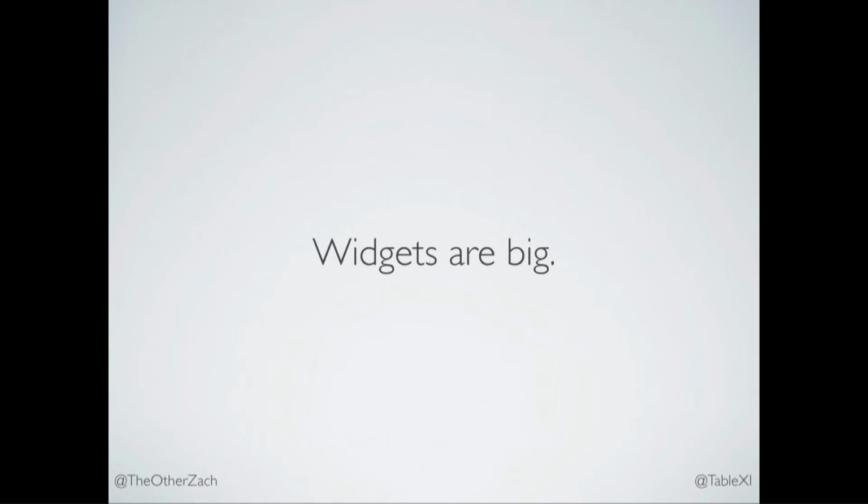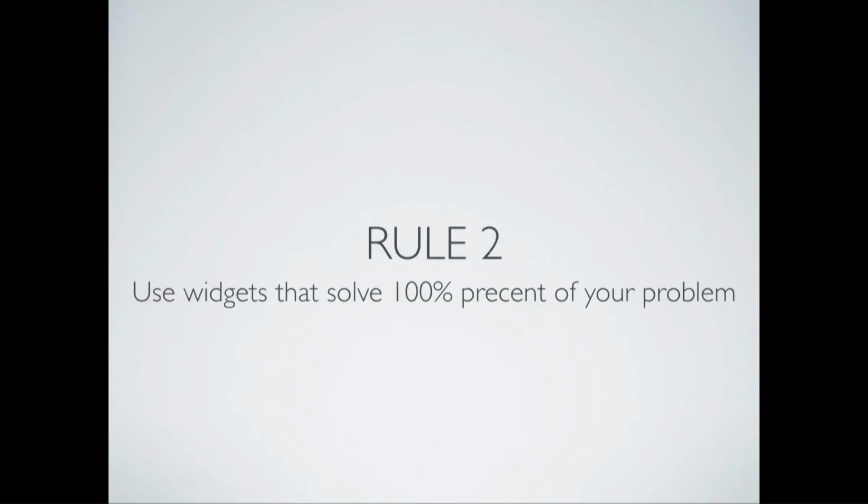Also, widgets are big. Select2, Chosen, DataTables, they're all 20 to 80K, which is larger than a lot of JavaScript frameworks. So if you have a few of those on the page at once, your payload size might be too big. Therefore, rule two: use widgets, but only when they solve your problem completely.